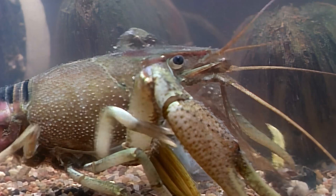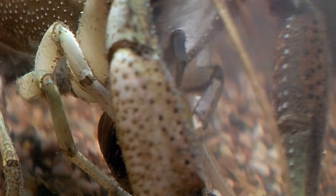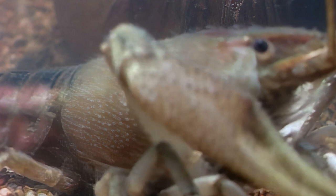Once caught, prey is transferred to the first two pair of legs, which end in pincher feet. These are used to pry open the muscle and transfer the food into the mouth of the crayfish. The crayfish is a crustacean, wearing its skeleton on the outside of its body, just like a suit of armor.